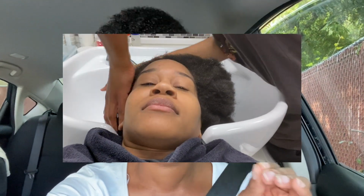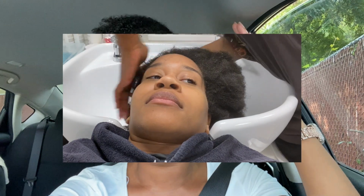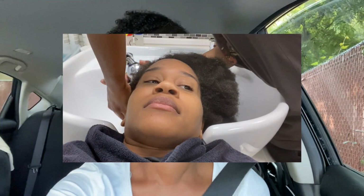Even when she was washing and shampooing my hair, my hair was laying down this time, as compared to the last 2 times, I guess, where it was more puffy. So I can see it.